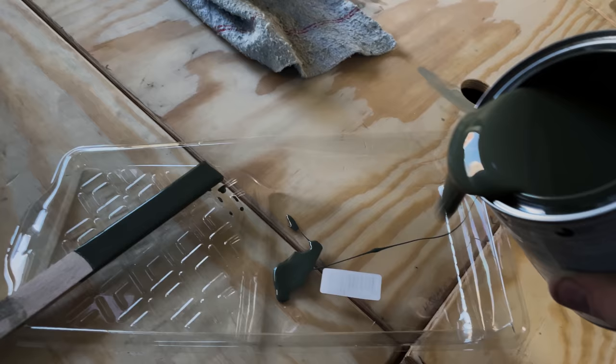Since the car was going to be used mostly in nature, I went with a color palette that would fit that, in shades of green and brown.